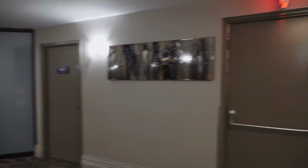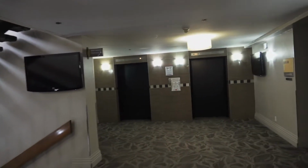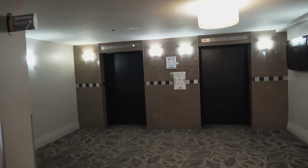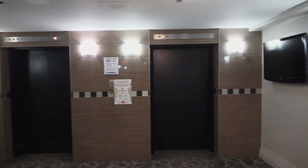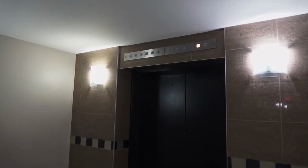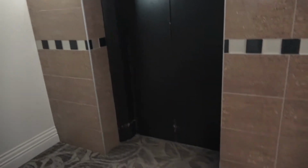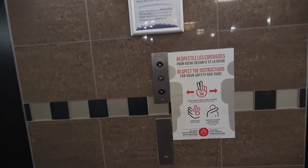Good night, everyone. We are here at the Travelodge Hotel and Convention Center in Quebec City, Quebec. And look at what kind of elevators we have here. That's right. We got some completely 100% original Otis Lexan.